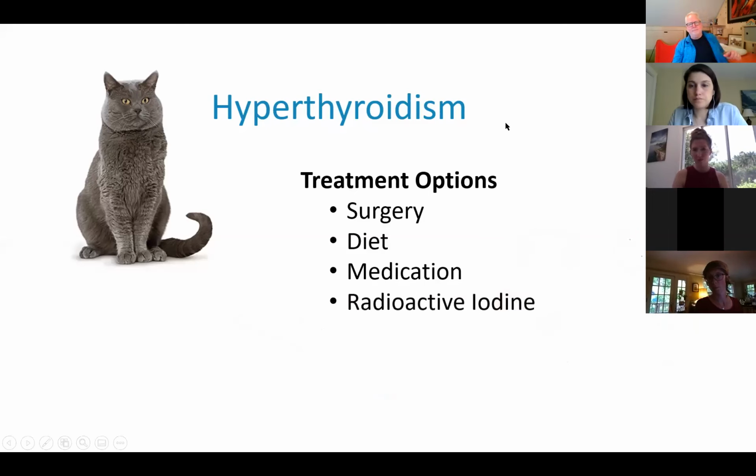Okay, I'm talking a lot. Radioactive iodine. I feel like that was a really important point that you just made, so I'm just going to highlight it. Cool. Agreed. I second that.